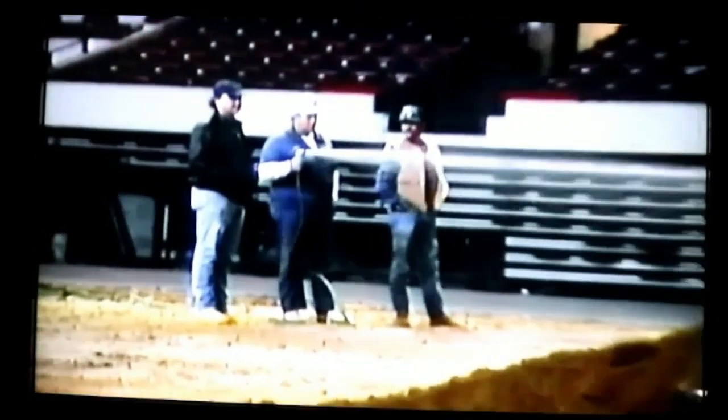AJ Jackson, the master craftsman of track building on the TNT Monster Truck Challenge. Just the right amount of water, a surveyor's sharp eye on those slopes, and a feathery touch on that forklift makes AJ and his crew indispensable to a great monster truck race.